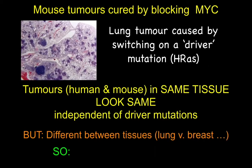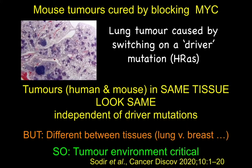If different combinations of driver cancer genes are used, the mouse tumours turn out to resemble the human varieties that they model, but their pathology looks the same independent of the mutations that cause them. But they differ between tissues, lung versus breast, for example, and that's been the basis of clinical classification until sequence signatures began to take over. But that means that the tumour microenvironment is critical, and it's recently emerged that MYC controls this too.